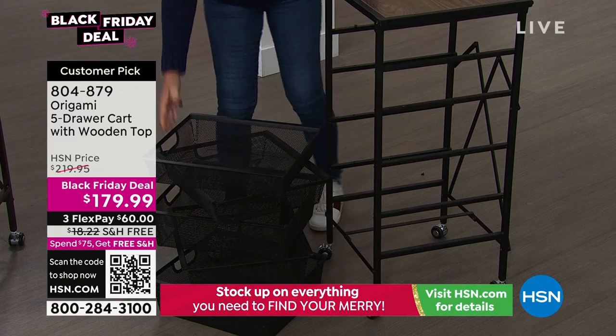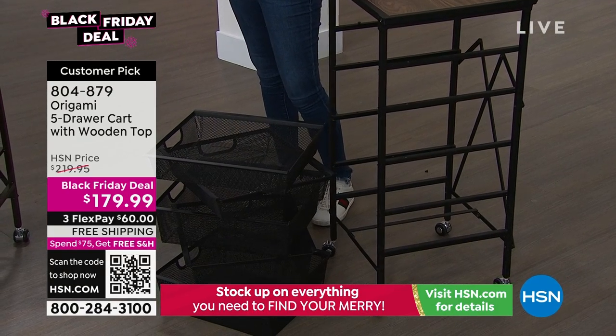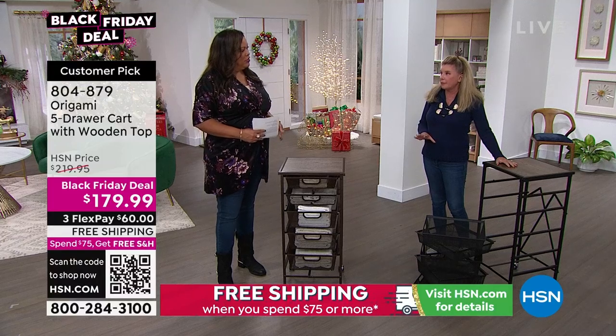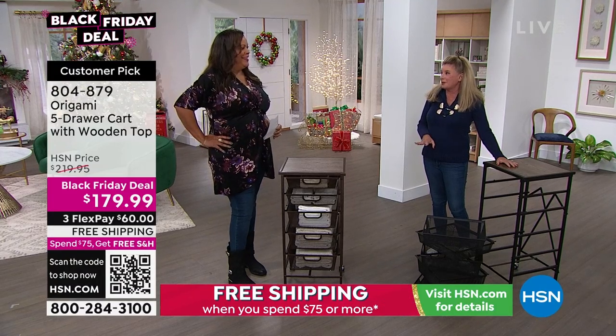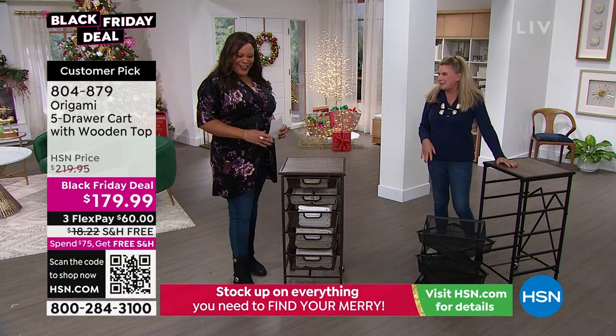We do extensive research for our shows, right? I had to really do research for this to let you know that the deeper drawers hold four bottles of wine. So I took one for the team and just did a little research.